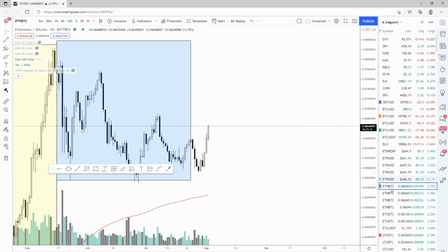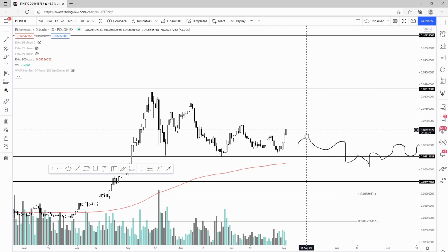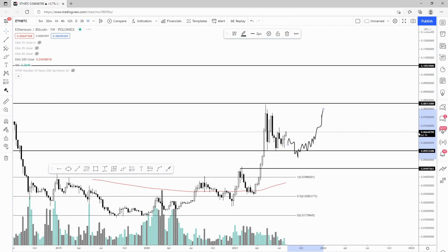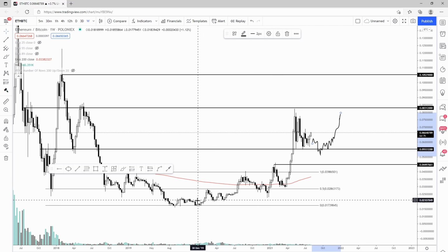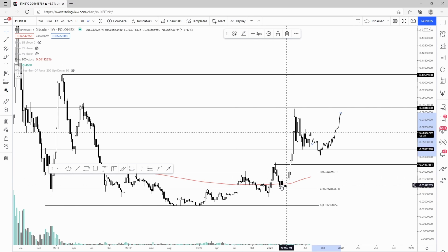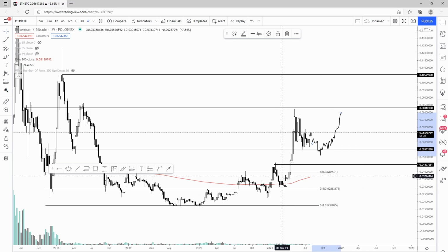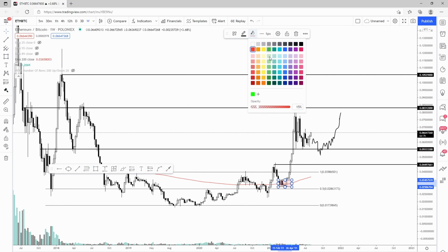ETH BTC looks pretty good in general. You can maybe argue this is the bottom. It wouldn't surprise me at all to see ETH BTC still hit this higher low here. As you can see throughout its history, price takes a long time to form lows, especially on higher time frame charts, and more so the bigger the market cap, usually the more accumulation time needed to form lows. And on Ethereum BTC, you can see it takes several weeks to form lows all throughout here in this April 2021 period.